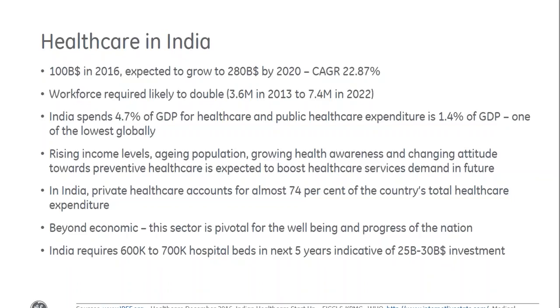From a spending perspective, India spends close to 4.7% of GDP on healthcare, and the public healthcare expenditure is actually much lower. It's just 1.4% of GDP. And comparing the different countries, this is one of the lowest globally. China is about 5.5% of GDP, and the US is probably the topmost with 17.1%.